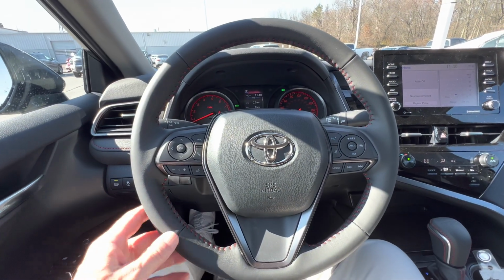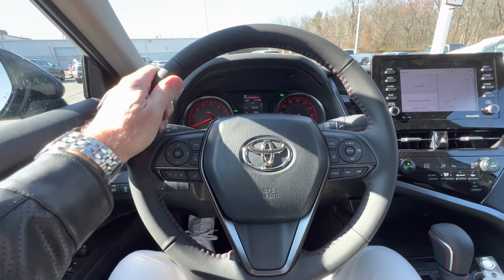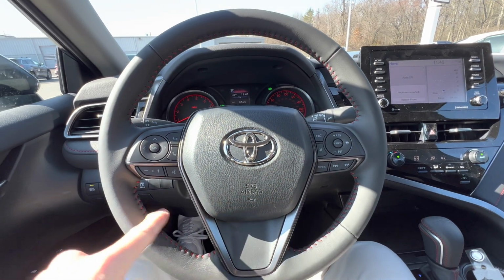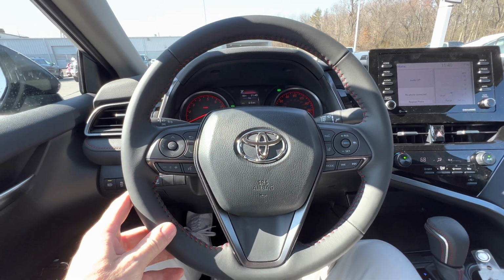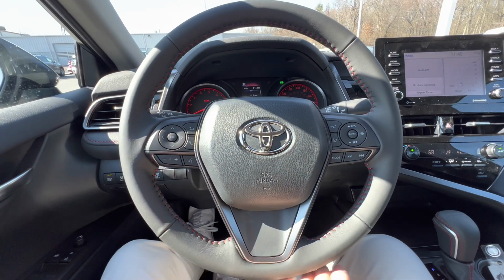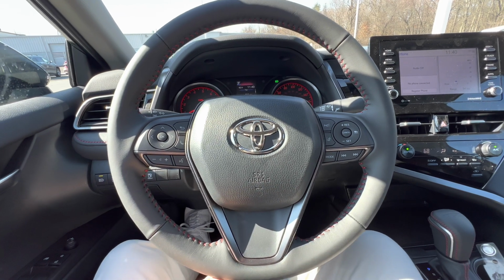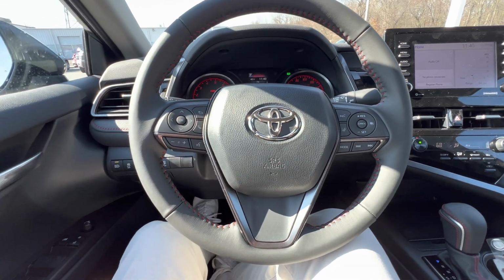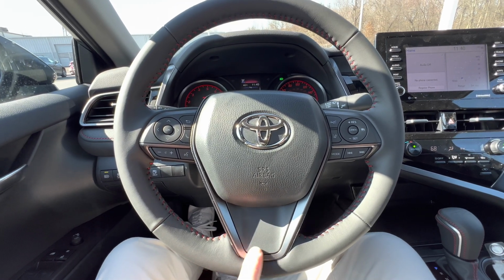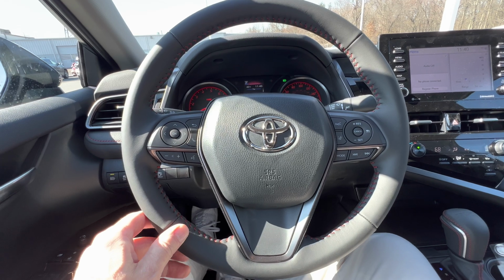All right, we have the Camry TRD steering wheel. We have nice 10 and 2 notches, nice red stitching here, which goes with the vibe of the interior, the Toyota badge in the middle, some brushed aluminum. I would have liked to see a flat bottom wheel here since we're in the sportier trim, and it would help getting in and out of the car with your leg as you try to get out. And maybe a TRD down here or something like that to try to dress up the wheel a little bit more than a standard Camry.